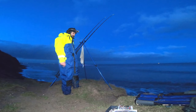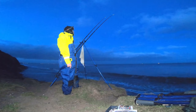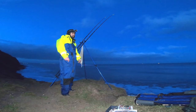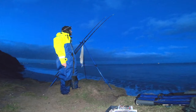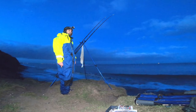You know what would be really nice? Nice little campfire. Actually, you know what? I should do a catch and cook on the beach. Might do that one of these days. Yeah, that would be nice. I'd only do it with whiting though. Catch and cook with whiting.